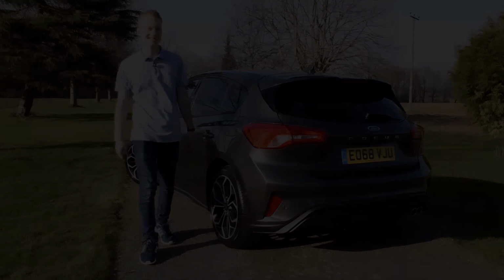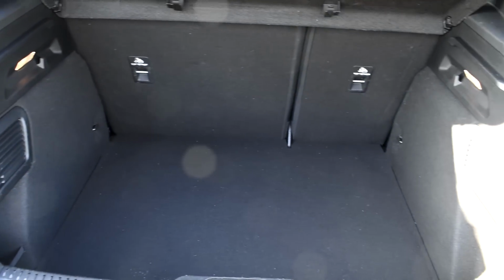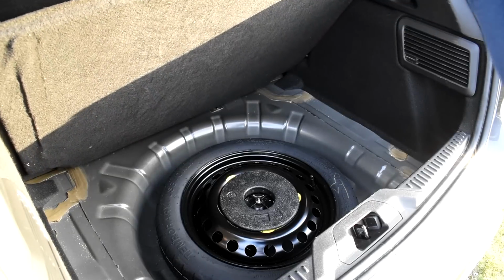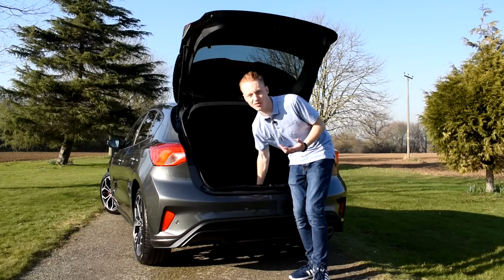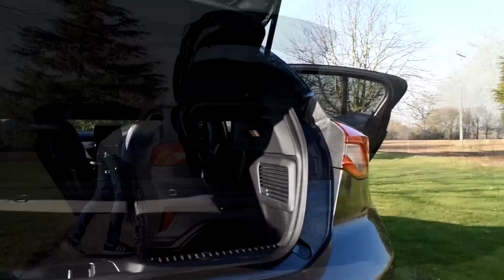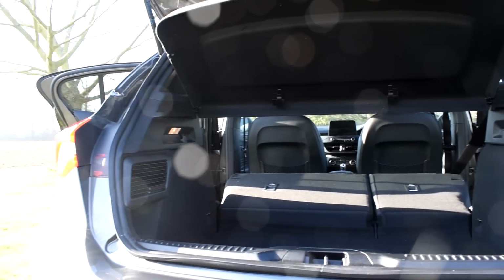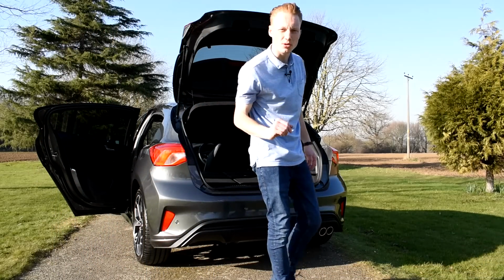Not bad. As you open the tailgate, we've got a reasonable sized boot space. Take off the rear carpet, and we've got a standard space saver wheel. With the B&O premium sound system, you get a subwoofer instead. I know what I'd rather have. Open the rear doors and bring down the rear seats, and you get an even bigger boot space. Wait, let me show you how big this boot really is.